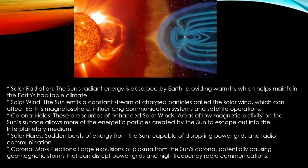Coronal holes. These are sources of enhanced solar winds. Areas of low magnetic activity on the sun's surface allow more of the energetic particles created by the sun to escape out into the interplanetary medium.